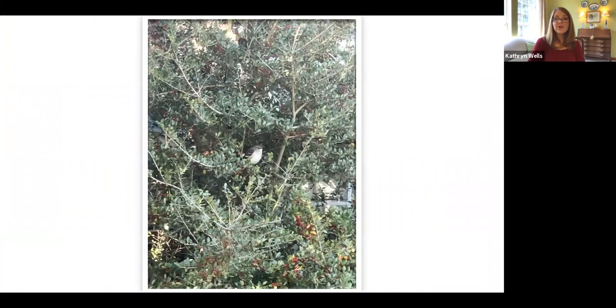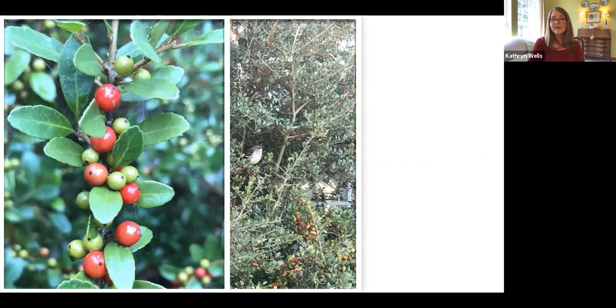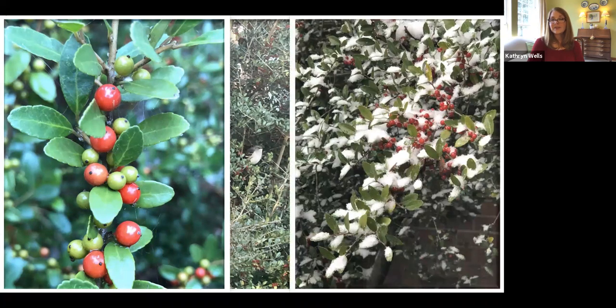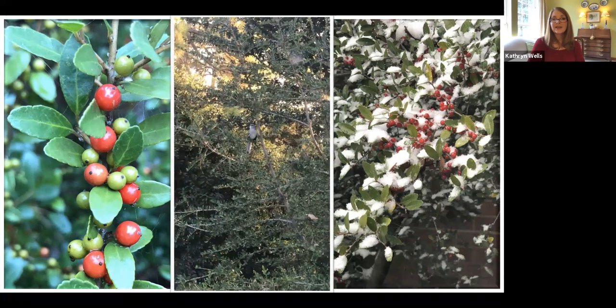So here's a northern mockingbird and a yaupon holly in the backyard. There's just a little close up of the berries. That was when they were just changing from green to red. There it is in the winter. A wonderful winter source of food for our birds. And the northern mockingbirds really are territorial of it, especially when the migrating cedar waxwings come through. There's a northern mockingbird.